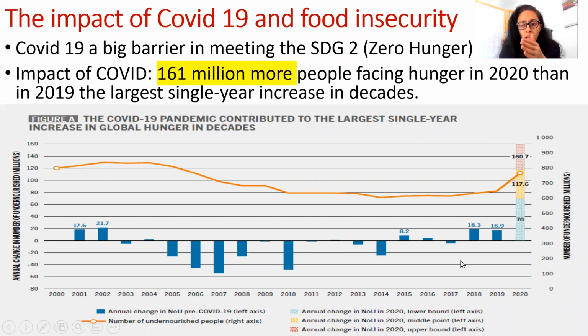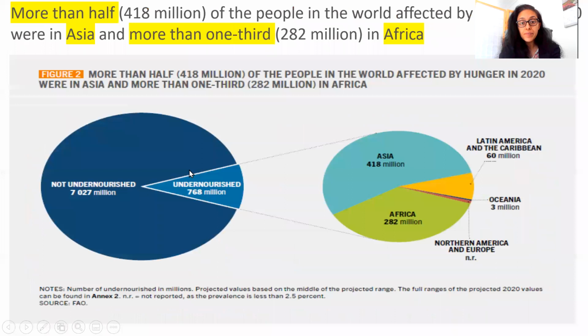All right. It is not that in previous years we haven't had people who have experienced hunger. We have always had ups and downs. But in a single span of a year, so many more people being exposed and vulnerable to food insecurity has been the biggest in many, many decades. All right. So this has been the impact of COVID on food insecurity, one of the biggest risk factors for nutrition challenges. Okay.